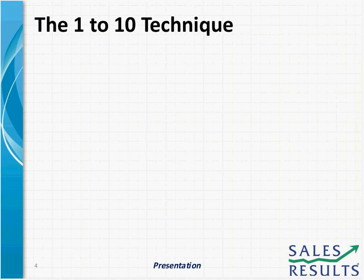So think of it this way. This is preparing for the presentation before you go in. So I've met with them once, I've met with them twice, maybe I've even met with them 3 times, but before I come in with the presentation, the 1 to 10 technique is something I'm going to do to ensure that I'm not walking into a situation that isn't going to be a positive outcome.